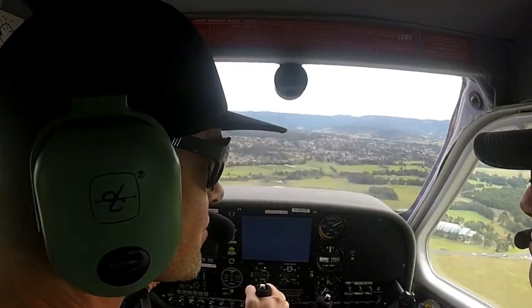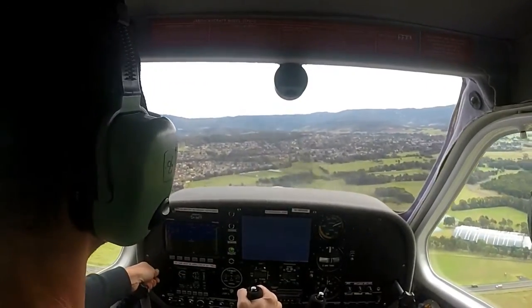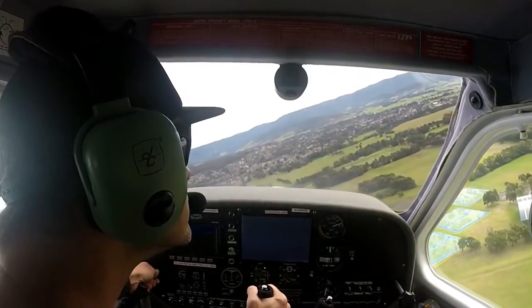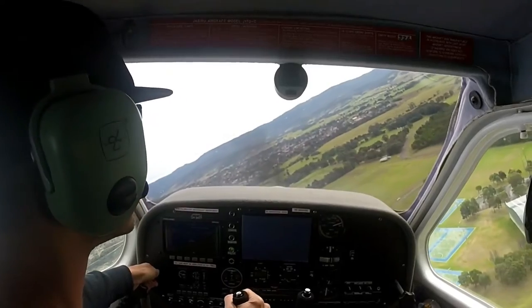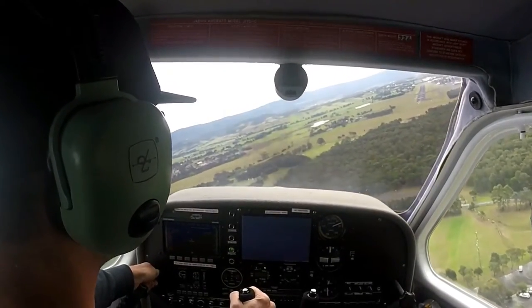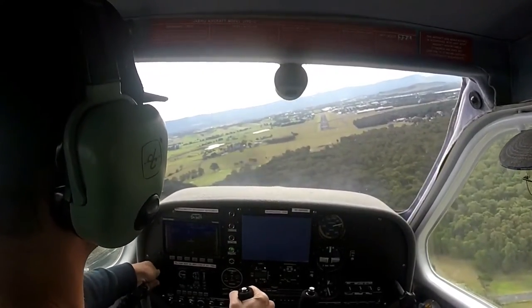Helicopter Echo, Papua Zulu Hughes 500 on a power line survey, now operating over the township of Windang at 1000, traffic Wollongong. That profile, that looks okay to me. How's that? Okay, yeah, that's good now.